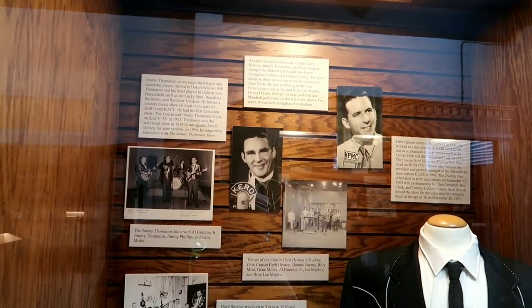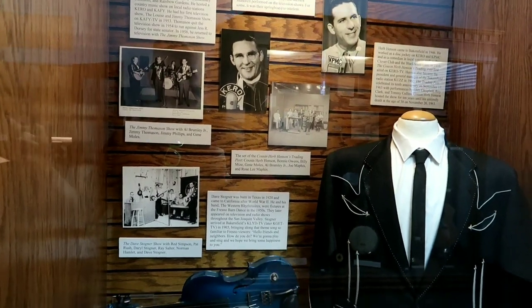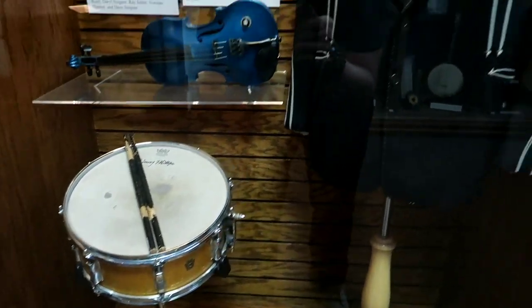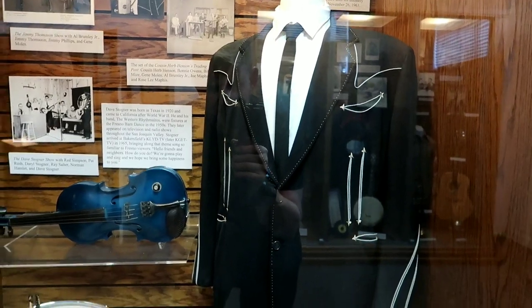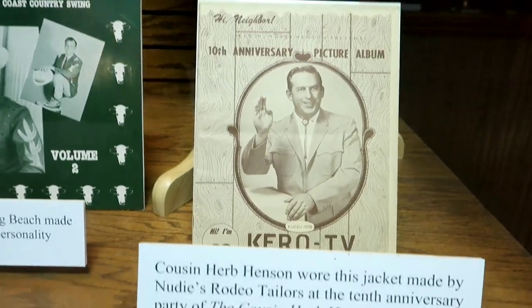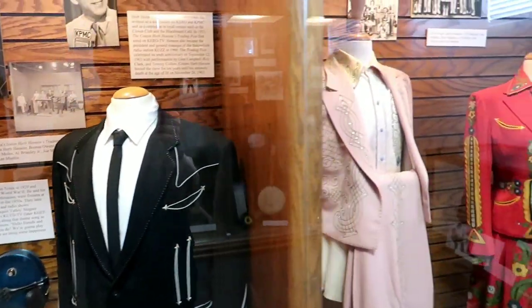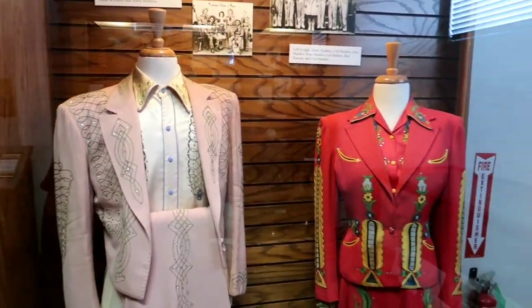Now here are a bunch of people that I've never heard of. Herb Henson, that's Cousin Herb that was mentioned in that very first showcase. So you can see these are all different instruments that were on that show. Jimmy Phillips played this Ludwig snare. And then you can see that jacket. That was Herb Henson's jacket. It says that one was made by Nudie. Dude, Nudie had his hand in all these guys' style wardrobe, right? Check that out. Now you know these were gonna be made by Nudie. Look at that. These are from the Maddox family.